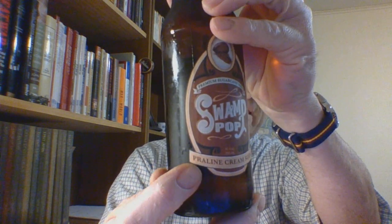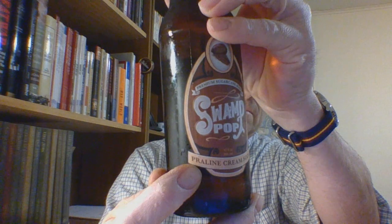And if you see right there, Praline, or Praline. That is a rather old Creole confectionery product. It would probably come under chocolates. Okay, that flavoring mixed with a classic cream soda flavor.